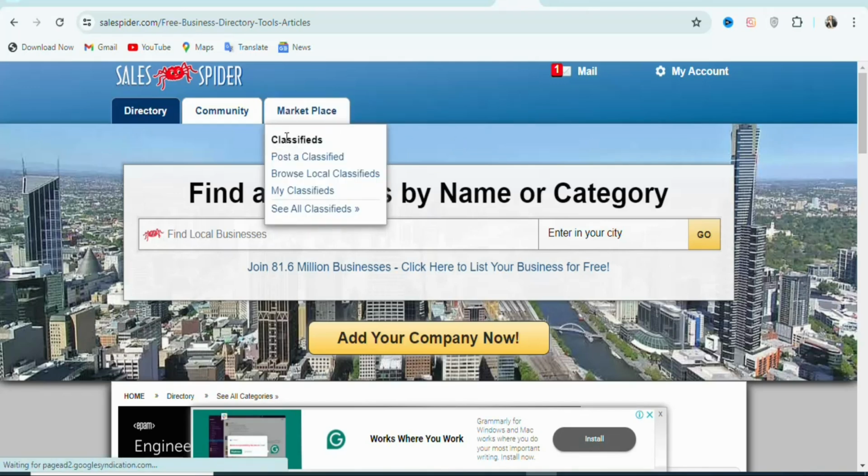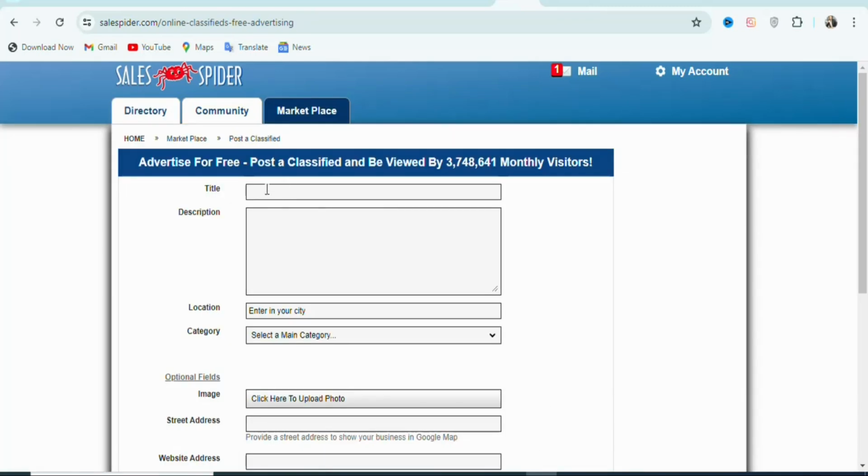Once you click on it, you can see post a classified, browse local classifieds, my classifieds. So what we are going to be doing is posting an ad, so select post a classified. Once you click on it, you have to enter the title of your ad and then a description. So now what you have to do is write your ad title and a description.